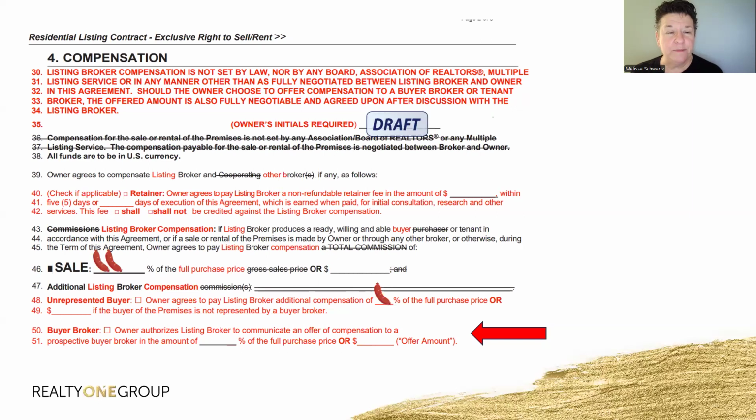I'm going to read that here. Well, I'm not going to read that because the same stuff stayed there. The only thing that changed was lister or bringing a buyer instead of purchaser, right? So line 46 gives you that total commission, but it is total for the listing broker.